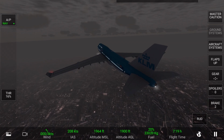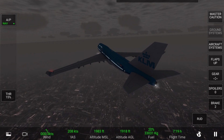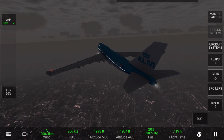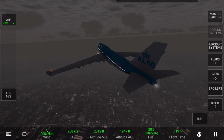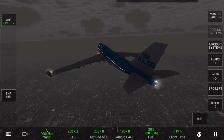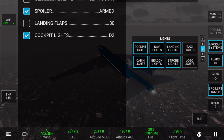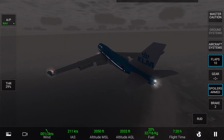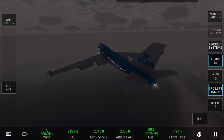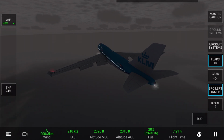Tower, good day. Full established runway 31 left. Good day. Wind 000 degrees, 3 knots. Cleared to land runway 31 left. Full established runway 31 left. Tower on 119.100.